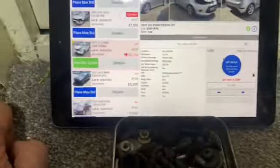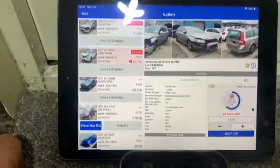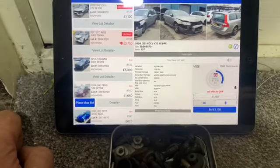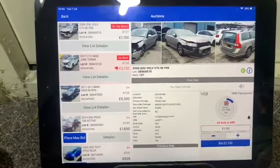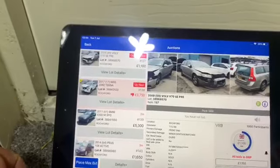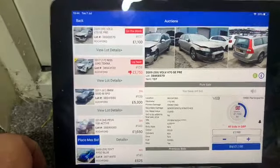There you go, you just saw that. It's just crazy money that they're going for now, and they're just not worth it. It's just not worth getting if there's not enough profit in it. I want to obviously get some cars for the channel, but it's still got to be worth getting. I don't want to lose too much money on the cars.